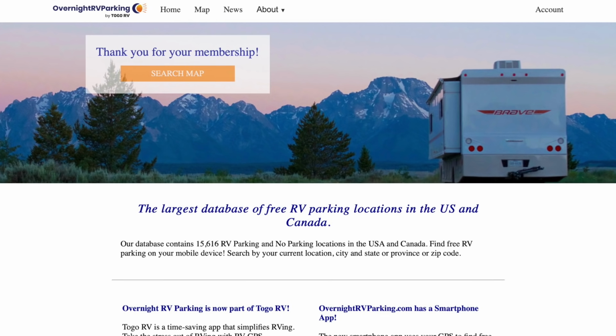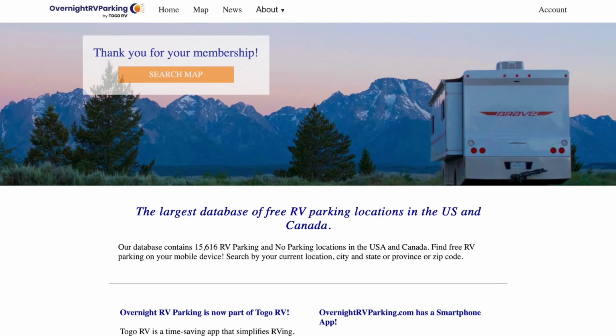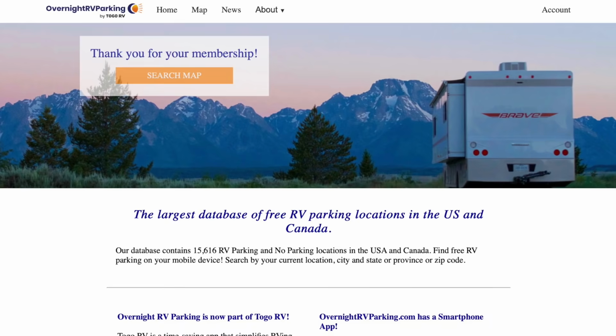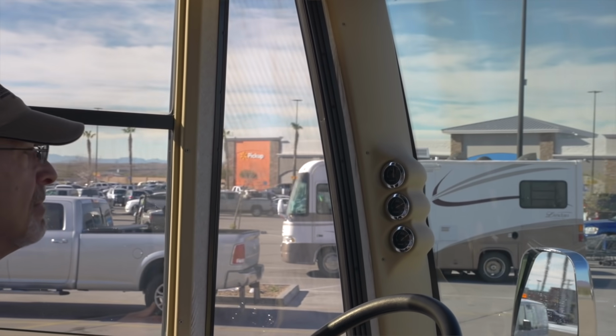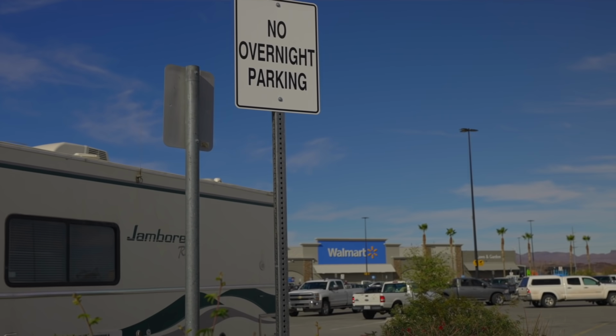overnightrvparking.com. While not specifically a trip planning tool, overnight RV parking is indispensable for us when we're on a long trip and need to find a place to stop for the night. Available through either their app or their website, it lists locations like Walmart's and lets you know which ones allow overnight parking and, equally important, which ones don't.